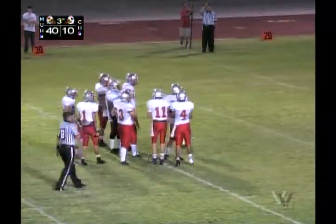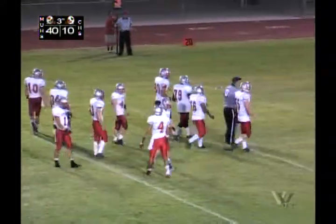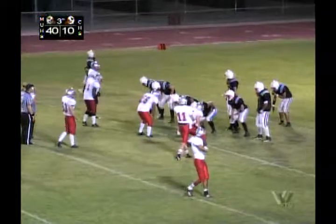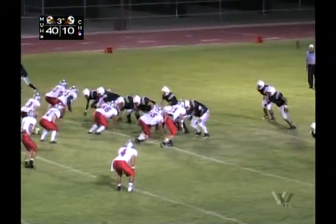I mean, they had the ball at the Marauder 28. Now they've got it at their own 24. It's a big change of field position, Jack. Oh, my gosh. It's a 5-yard penalty, but really that's a 50-yard penalty. Yeah, that's a 50-yard penalty from where the ball was after the catch. And now it's 3rd and about 20.